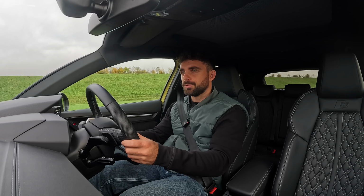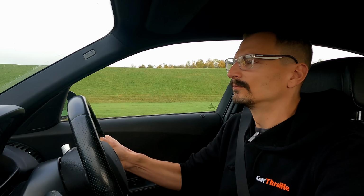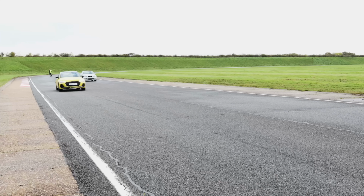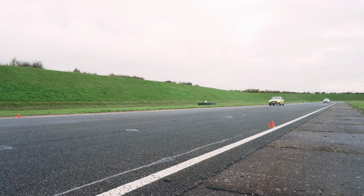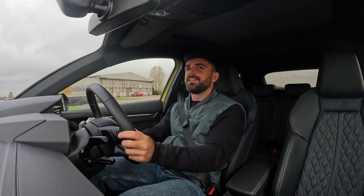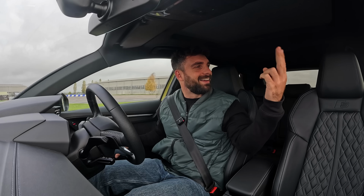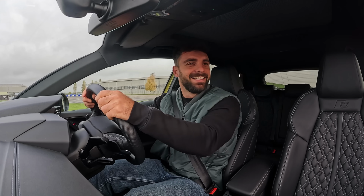3, 2, 1, go! Oh, clutch! Oh, a lot of wheel spin. Absolutely annihilated him. I better keep going to the finish line this time. There it is. 90 miles an hour on the brakes. Beat you. Oh, look at me. My car that costs 20 times as much.